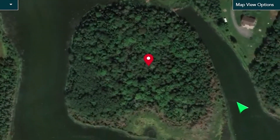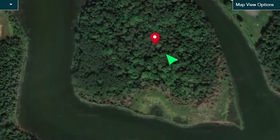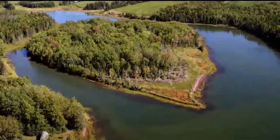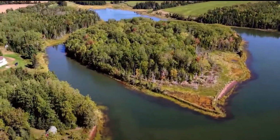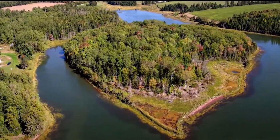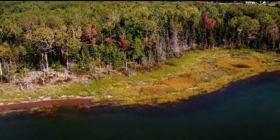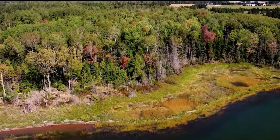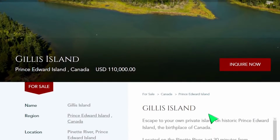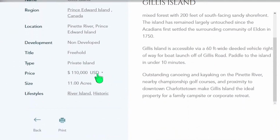First island is Gillis Island, located in Canada. It's just 30 minutes from Charlottetown. An 11-acre private paradise of mixed forest with 200 feet of south-facing sandy shorefront. The island has remained largely untouched since Acadians first settled the surrounding community of Eldon in 1750. Gillis Island is an ideal property for a family campsite or corporate retreat and is selling for $110,000.